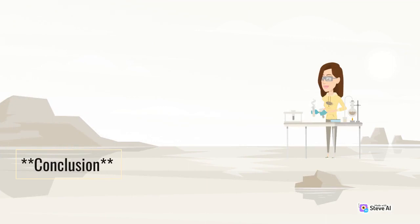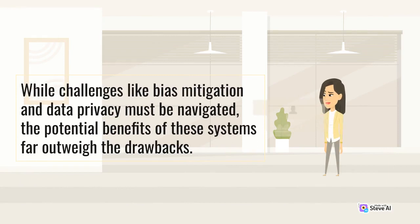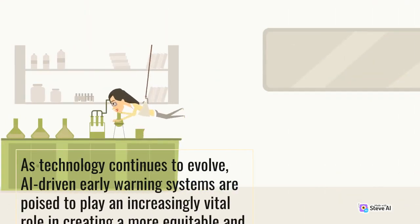Conclusion. AI-driven early warning systems hold great promise for the education sector by enabling educators to identify at-risk students and provide timely interventions. While challenges like bias mitigation and data privacy must be navigated, the potential benefits of these systems far outweigh the drawbacks. As technology continues to evolve, AI-driven early warning systems are poised to play an increasingly vital role in creating a more equitable and effective education system.